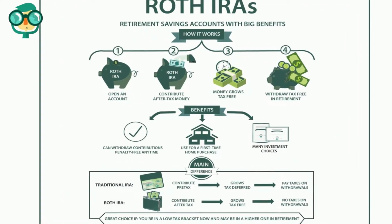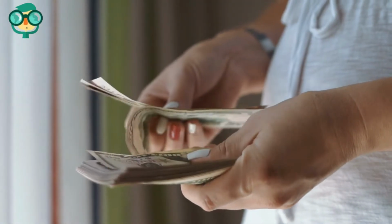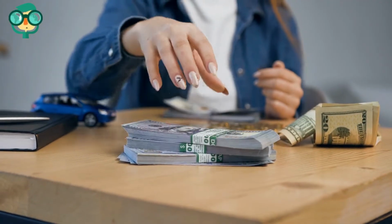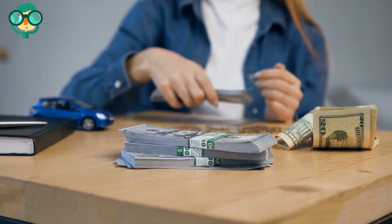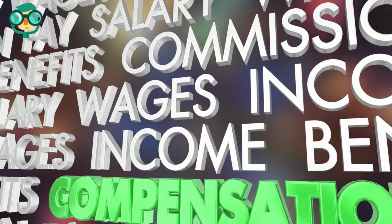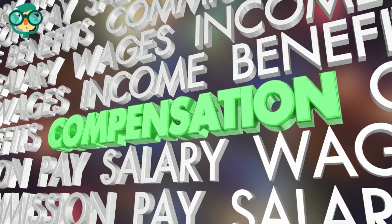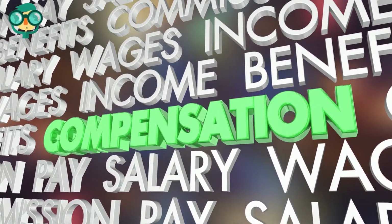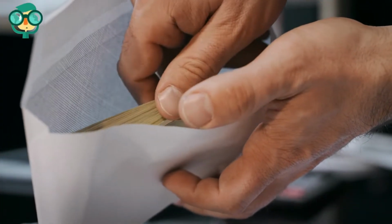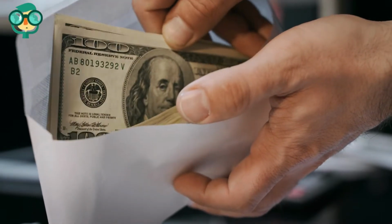Determine your eligibility to contribute to a Roth IRA. To contribute to a Roth IRA, you must have taxable compensation, like income, and your modified adjusted gross income, MAGI, must be below a certain threshold. Taxable compensation includes, among other things, wages, salaries, tips, professional fees, bonuses, commissions, and self-employment income. If your MAGI is above the limits set out by the Internal Revenue Service, IRS, you are not eligible to contribute to a Roth IRA at all.